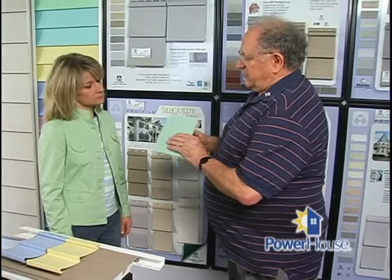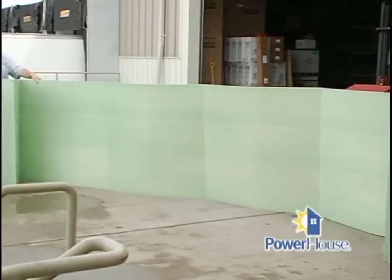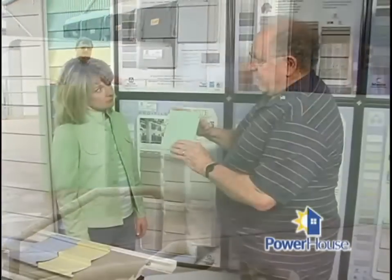Okay, let's talk about an old house. If I have a retrofit situation, how do I put siding on? If you have a retrofit situation, one of the easiest things to do is, first of all, you don't have to remove the old siding. There's a product like this that we use as an underlayment, and this comes in sheets that are 4 foot tall, 50 foot long, and we literally wrap the house in this, and that flattens out the wall.